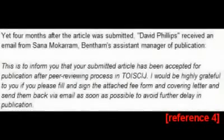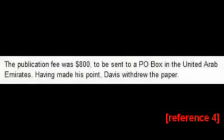Yet 4 months after the article was submitted, David Phillips received an email from Sana Mokharam, Bentham's assistant manager of publishing. This is to inform you that your submitted article has been accepted for publication after peer reviewing process, the name of the publication. I would be highly grateful to you if you could please fill and sign the attached fee form and covering letter and send them back to me via email as soon as possible to avoid further delay in publication. The publication fee was $800 to be sent to a P.O. box in the United Arab Emirates.